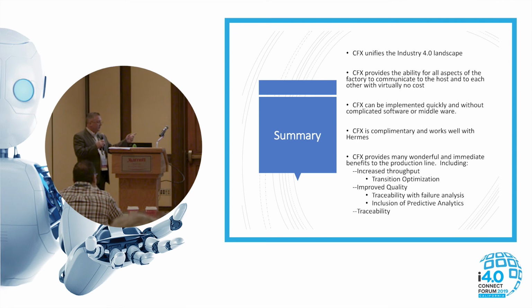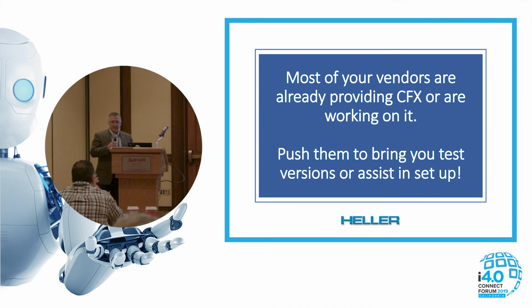And so there's a bunch of companies that are implementing this. We're going to have it at the Productronica show in November, and we'll run it live again at Apex. So we encourage everybody to look to CFX for the Industry 4.0 implementation.